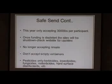This year it's going to change from previous years because last year we collected over 380,000 pounds of pesticides and we went through our budget fairly fast. So this year we're going to have 10 sites instead of 12, 3,000 pounds per participant is the max, and once the funding is depleted, the sites will be shut down.